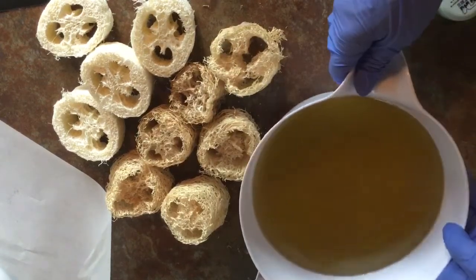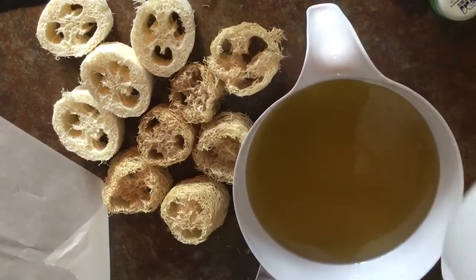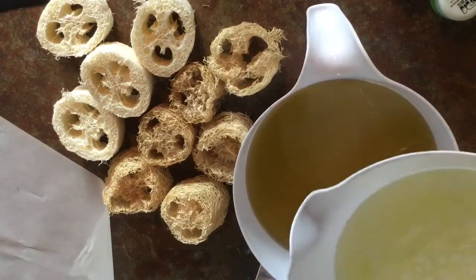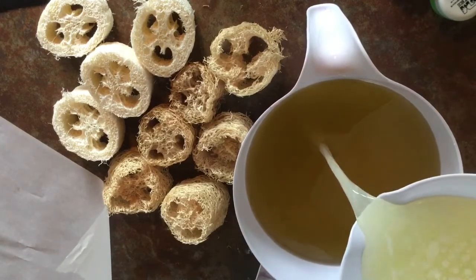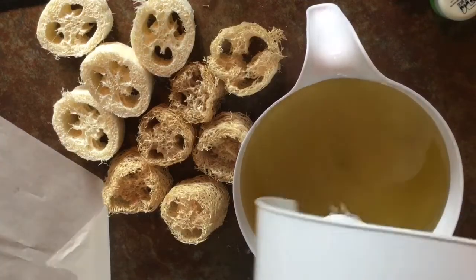All right, so what I'm going to do is put my lye water solution into here and hope that it all fits. I'm going to be honest, I hope that it all fits. So I've got aloe vera juice inside here as opposed to water. Oh, it's going to be close, but I think it'll fit. I'm going to have to go easy.